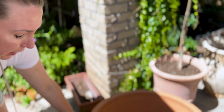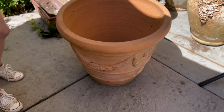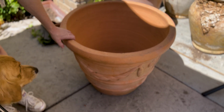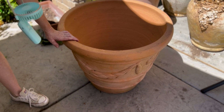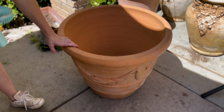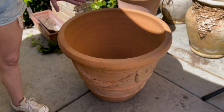These are some of the pots that I've recently collected on Marketplace, and they're very much in line with the style and what I'm going for. This was actually, I want to say, $40 on Marketplace. I can't believe I was able to get something like this. This is what I want to plant a tree in. I'm thinking I'm going to go with a weeping cherry in here, but I haven't been able to go and get that yet.